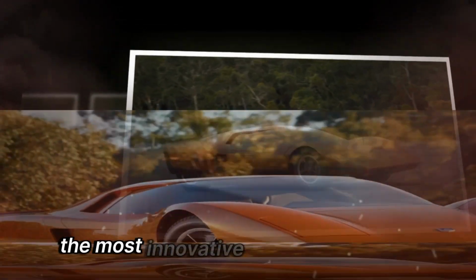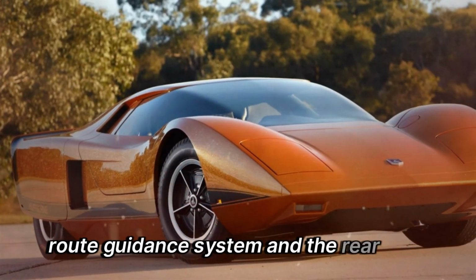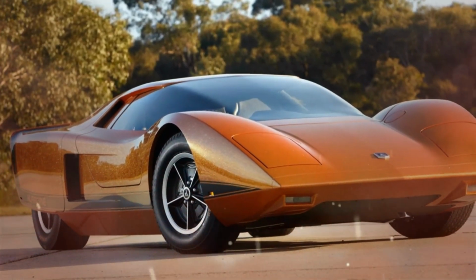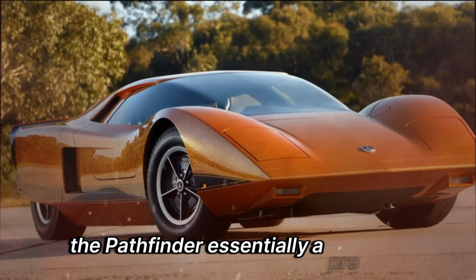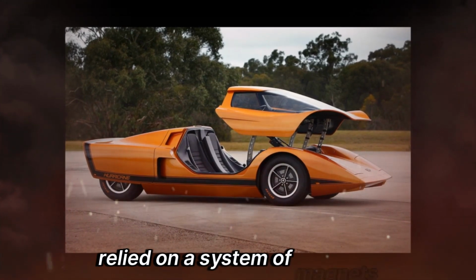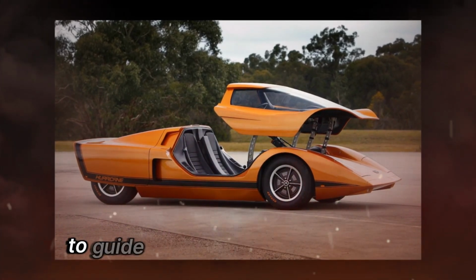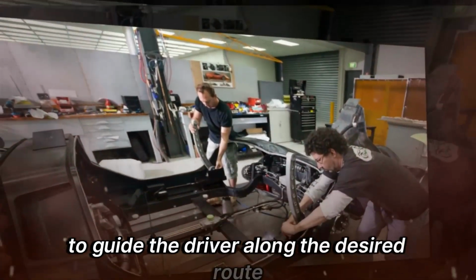Perhaps the most innovative features were the Pathfinder route guidance system and the rear view camera. The Pathfinder, essentially a pre-GPS navigation system, relied on a system of magnets embedded at intersections along the road network to guide the driver along the desired route.